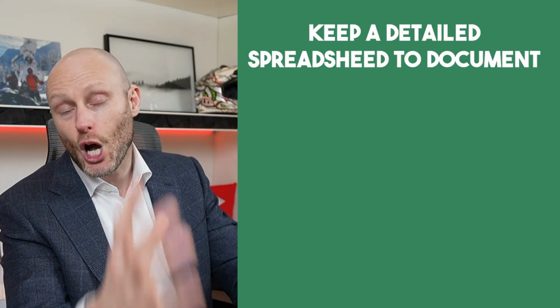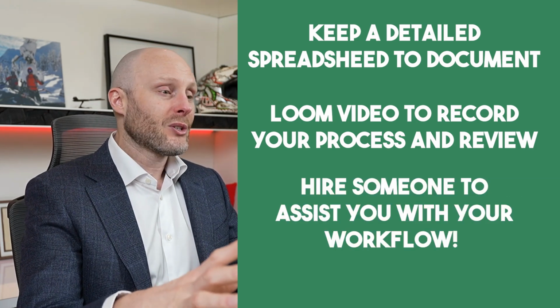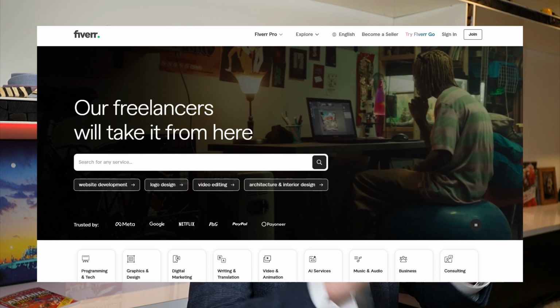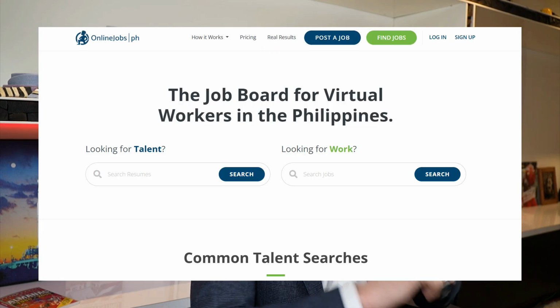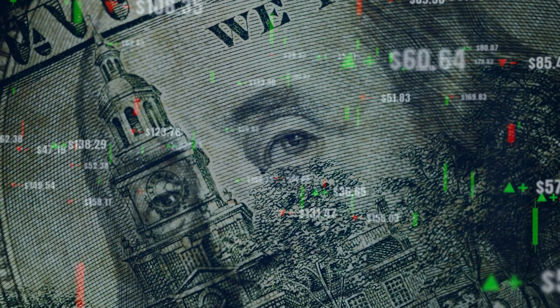So you're going to document everything, keep it in a spreadsheet, use Loom. From there, if you want to hire somebody to help you out, you can outsource it. Maybe you could go on fiverr.com, onlinejobs.ph, and bring somebody in. So there is a big arbitrage on the American dollar. For example, in India or in the Philippines or in Croatia, $1 US could equal 20, right?